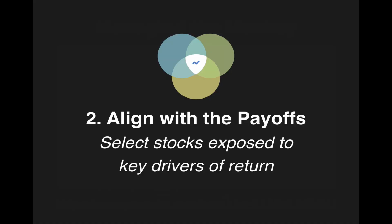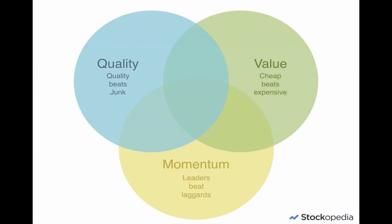The second idea is aligning with the payoffs. So if you're going to build a checklist to select shares with, you need to make sure it's constructed so that it aligns with those key drivers of return in the stock market. And I bang the drum about this a lot, and I probably get told off for repeating myself all the time, to the point that it's slightly even boring. But there are three key factors in the stock market that really pay off. The two which I think are most powerful are the concept of value and the concept of momentum.